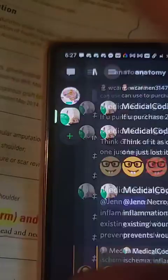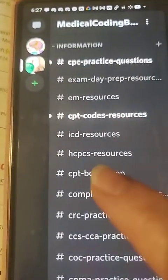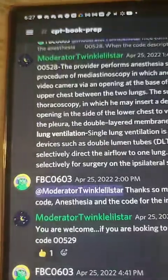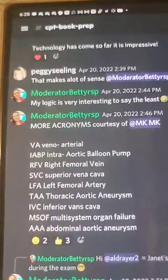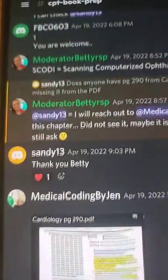Plus Discord, Lord help. Discord's got probably all the same pictures on it in all of our rooms, separated by the rooms, whichever one you want to go to. CPT book prep, we probably got tons of stuff there. Who knows? I try to keep up. There's a lot going on. Look at all that info. Super handy dandy. We even have screenshots. Whatever you need, it's all there.